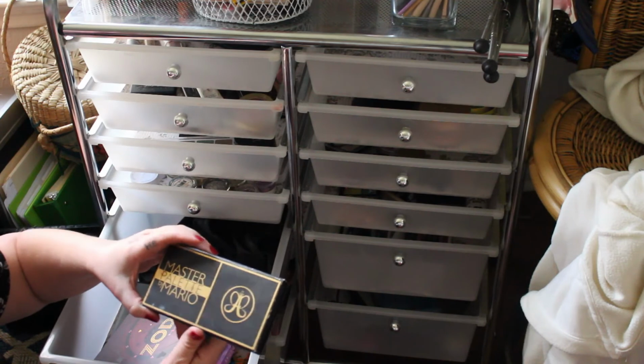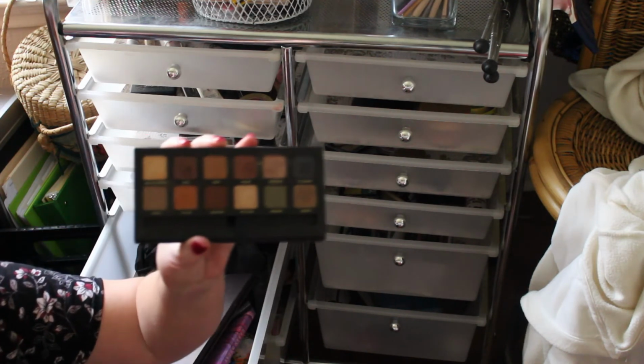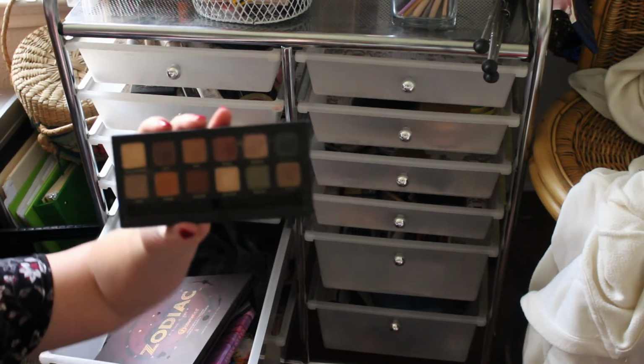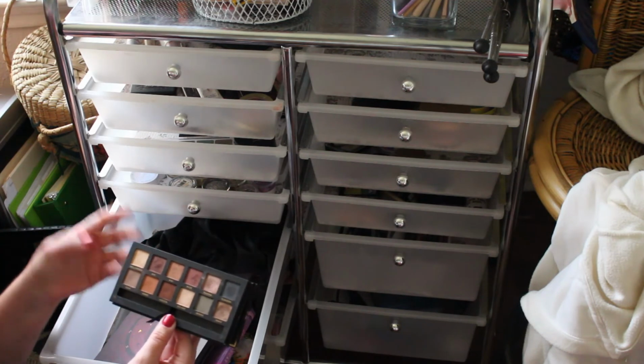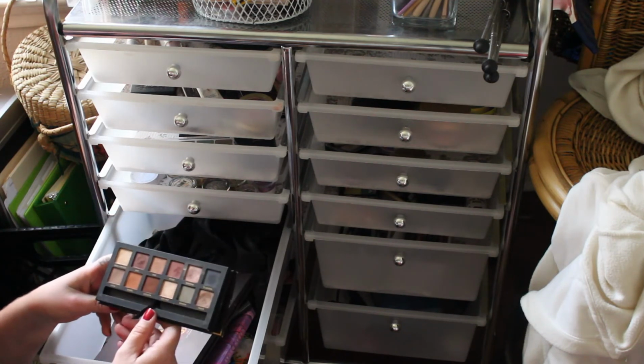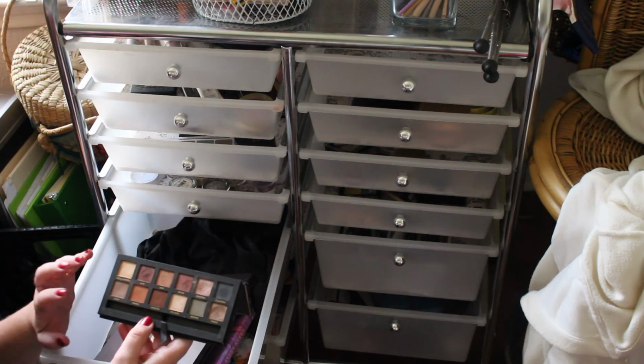This is the Master palette by Mario. This is Anastasia Beverly Hills. This is reminiscent to me of a Revlon quad I had in high school. It is a powdery formula. It's a typical Anastasia formula, but I think it's just a really gorgeous neutral palette. It might end up going into my kit, actually.